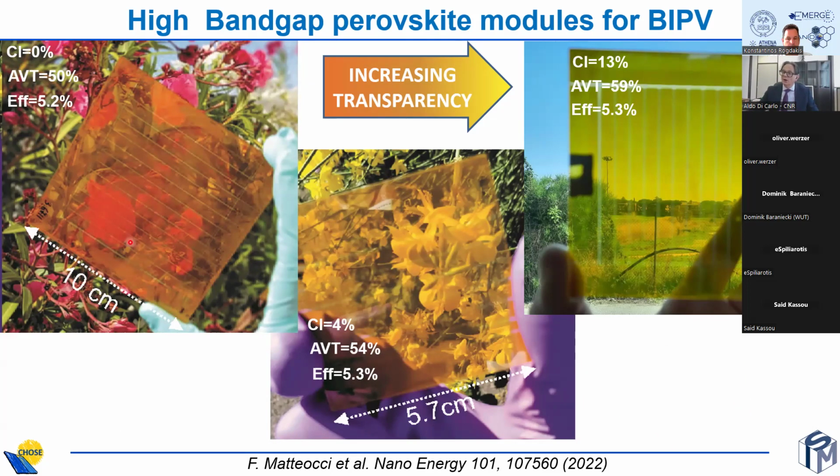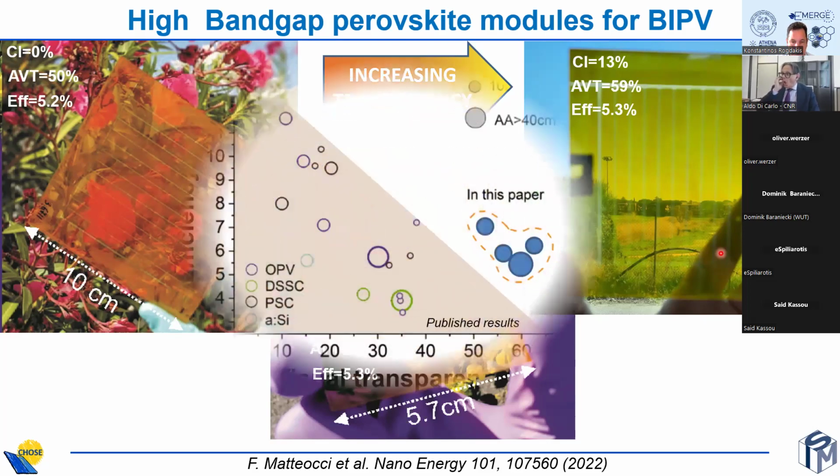And then you can scale up this large band gap material, for example, to modules. These are modules of 10 or 6 centimeters for each side. And the efficiency in this case is 5.2, 5.3, 5.3, and the transparency is increasing by increasing the content of chloride. This is without chlorine, this is 4% of chlorine, and this 30% of chlorine, and the AVT is moving from 50 to almost 60%. So this is also a different way to use perovskite for see-through applications. We have a large project in Europe called City Solar, where we are developing these activities.